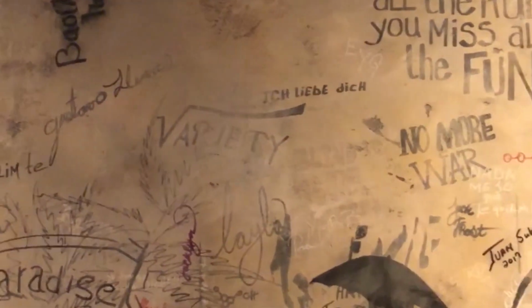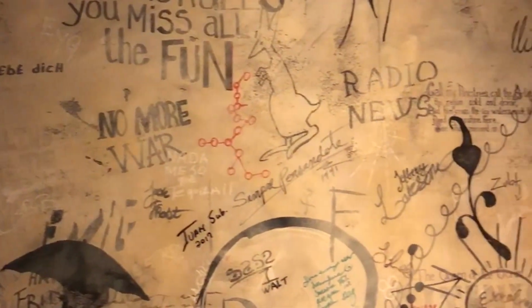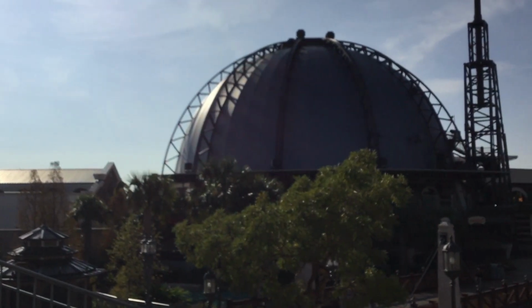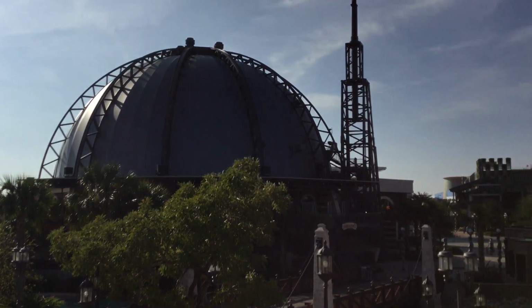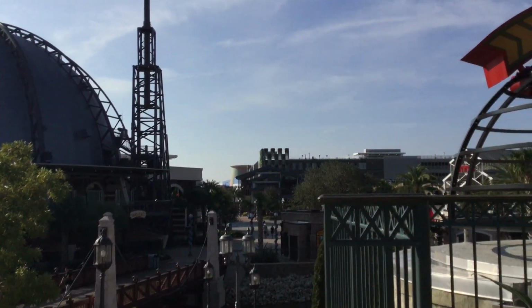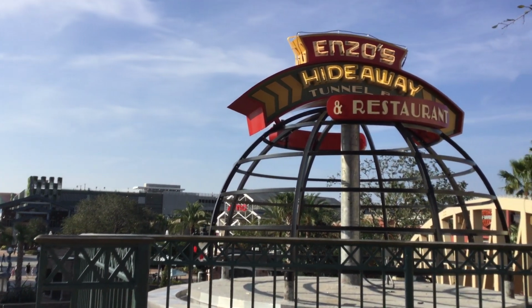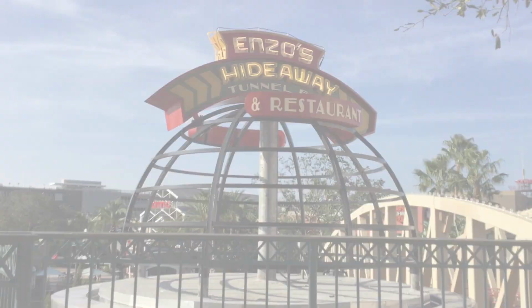And just a quick FYI, a lot of people don't realize this, Enzo's Hideaway shares a restroom with the Edison, even though the entrances to the two locations are very far apart. Well, they're relatively far apart. They do share a restroom, and you can walk right into one. You can walk right into the Edison from Enzo's Hideaway and vice versa.